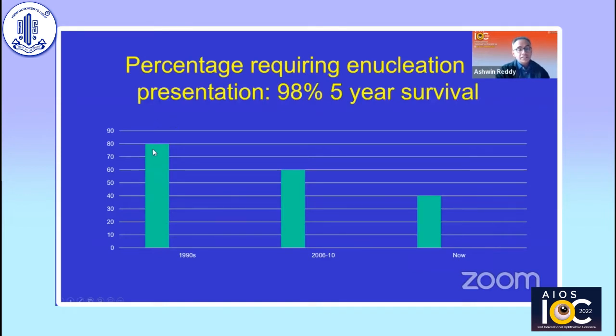So this is from London. In the 1990s, of patients presenting to our unit, 80% had an enucleation at presentation. Then we did a study recently between 2006 and 2010, and 60% were getting enucleations. And now it's between 30 and 40%. So with the advances, we are reducing our enucleation rate, yet keeping our survival rate high. Our survival rate in the UK and in London is around 98%. And obviously we get patients coming in earlier because we have a nationalized health service. But it's just to emphasize that enucleation rates are going down.